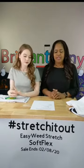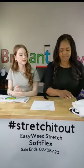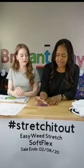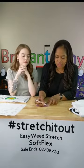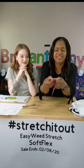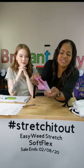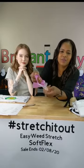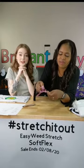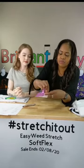Let me take a moment, because there's one more thing that I did want to show you all about the Stretch, and that is when you are weeding Stretch. What makes Stretch stretch? The fact that it's so stretchy. Can you all see how that vinyl just kind of stretches there? That's different than with Easyweed. You don't get all of that pull, that flexibility. So that's how you know that the vinyl is really going to move with your design.